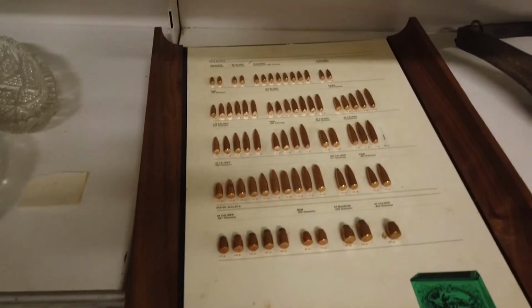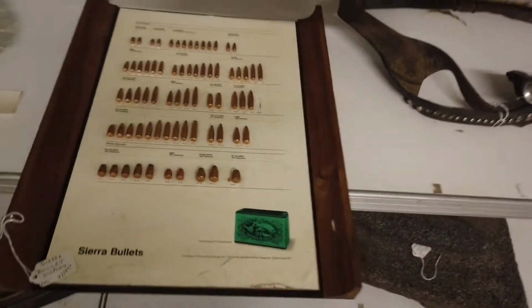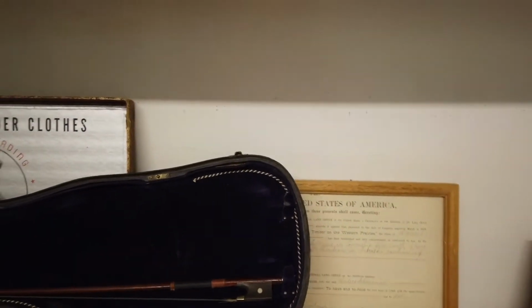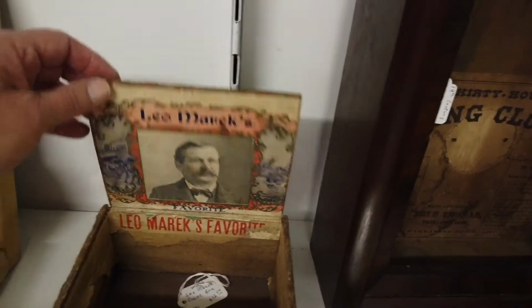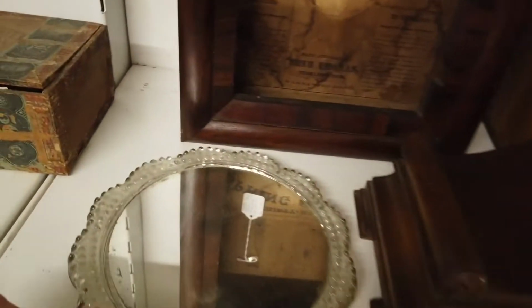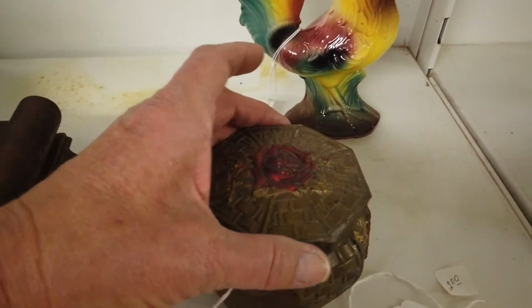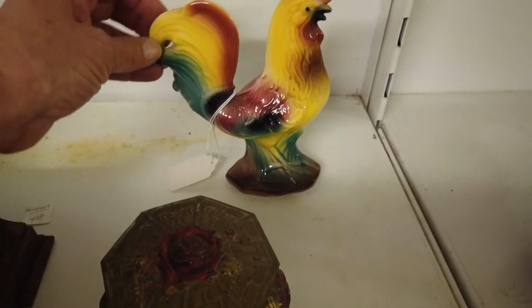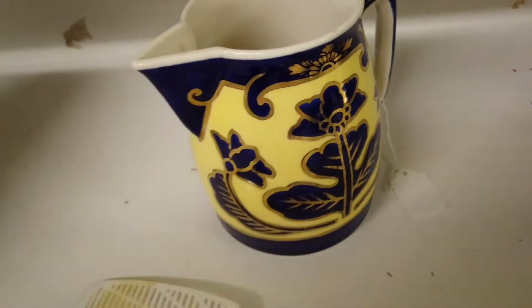Bullet display. What is this? Oh, it's a cigar box. Very old vanity tray. Oh, Goofus glass. And a rooster. Oh, this is pretty. It's made in Japan. I like the colors. I don't know how old it is, though.